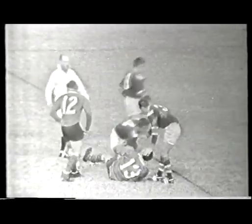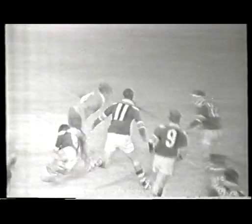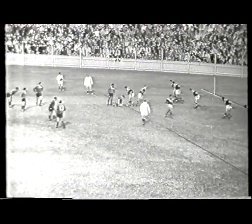Coming across in cover defence was number 14, Alan Gill. They're right up 10 yards from the Eastern Suburbs line. Sattler draws a man, gets it away to Moses, inside to Coote. Coote going hard for the line is well taken there and put down eventually by Jeff Chambers, number 11. Played 10 yards out from the Eastern Suburbs line.